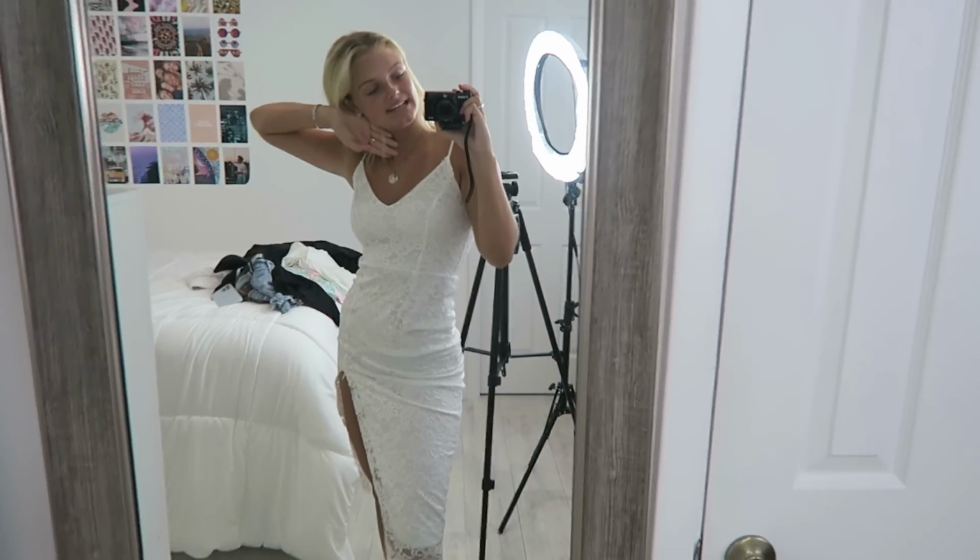This dress is pretty. I'm gonna rate this dress probably an 8 out of 10, because it's really cute, but it's still a little baggy. But I think this was a good choice.